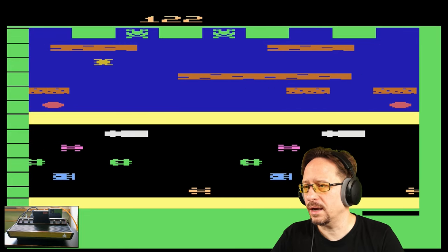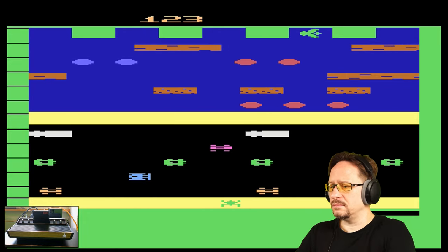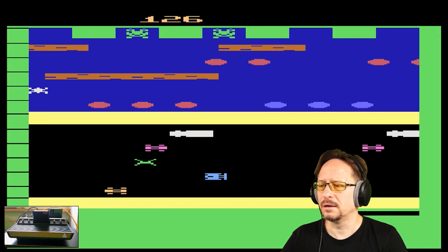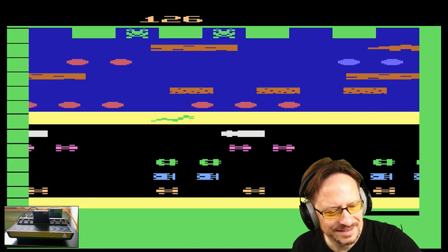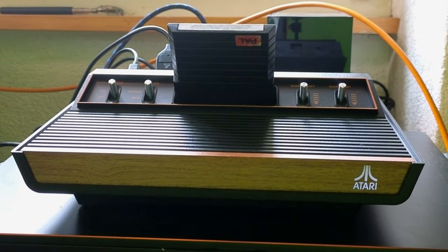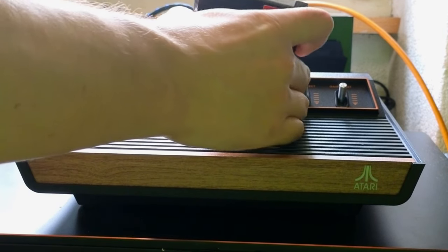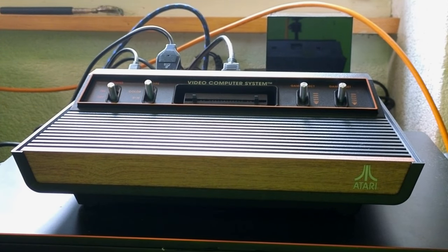Let's try and go all the way up and then... No, how is that? God damn it. All right. That was Frogger. So this was gaming, 1977. Isn't it crazy?